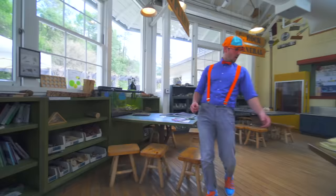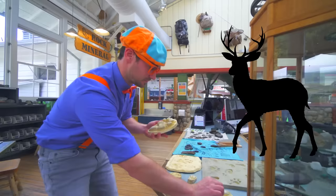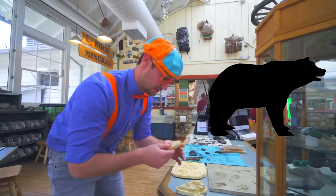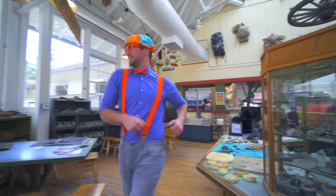Oh, hey, look. Ooh, some paw prints and hoof prints of some animals. Like this, this is a deer. This is a bear. And a raccoon. They love to steal my lunch. Ooh, what's this? A mountain lion. What else is around here?